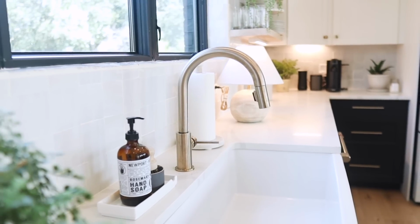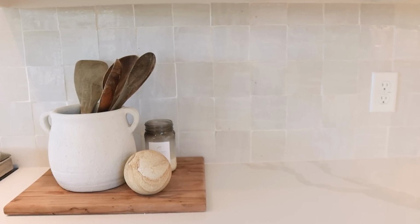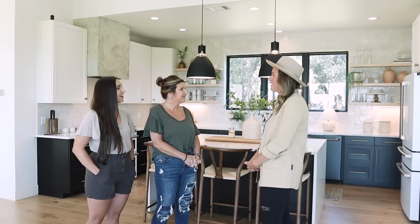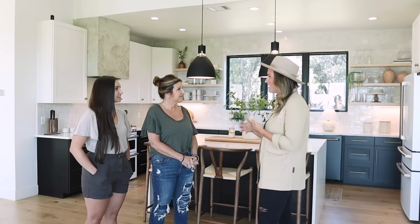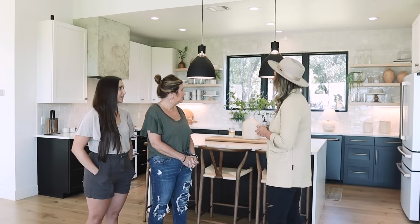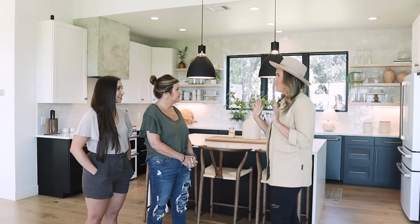And I love your tile. The Riad 4x4 Snow White Zellige. Riad tile is also local to the Dallas area, which is awesome. Actually, all of the tile in the home is from Riad. So it just made sense to continue on with that earthy, organic feel with the subway tile. They're all handmade, each tile, so you have a little bit of variation. Not everything is perfect, which I feel like with the modern lines in the home, it just brings a warmth and hominess to the space.